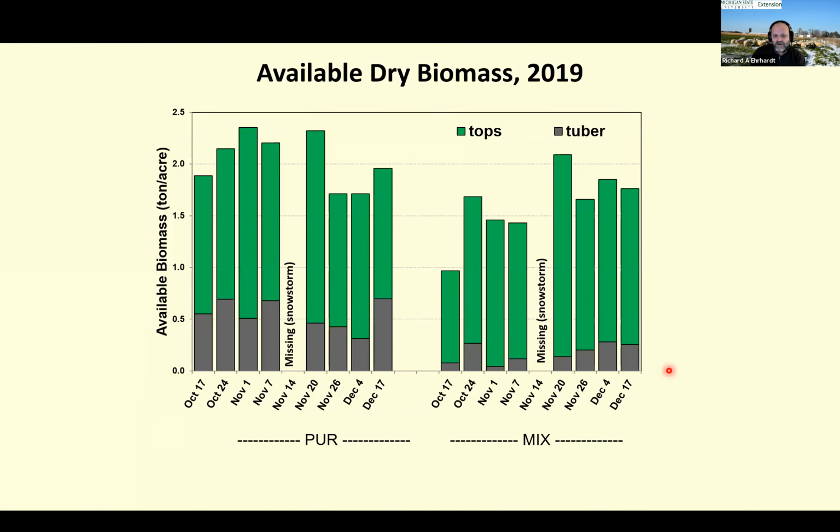So here shows you the biomass. I don't know why she calls it pure, but anyhow, it's the brassica mixture. There's a little bit more of that growing than the more diverse mix, so we had a little bit greater biomass. This was a poor year. We only got about 2 tons. Most years I get closer to 3 or even closer to 4. But even with this poor amount, we still got a lot of good grazing out of it.